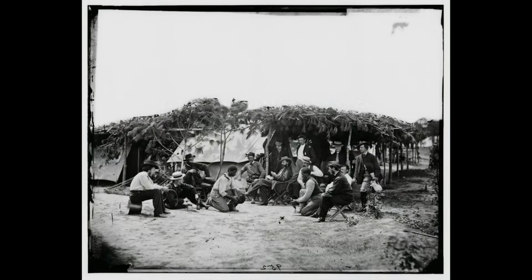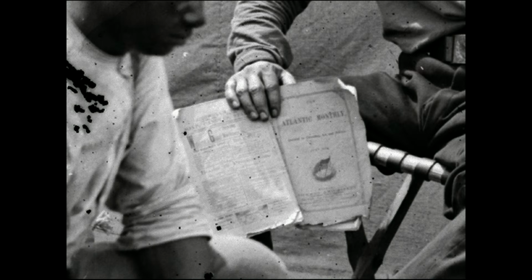Sometimes we can do other things that just humanize things. Here's a not the most genteel of subjects here. Here is a cockfight actually about to happen, and everybody's gathered around. If you zoom in, they're holding little whips, like horse whips, to get the action going. But when you zoom in, one of the guys is actually holding probably the most genteel magazine in America at the time, the Atlantic Monthly.